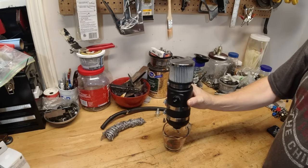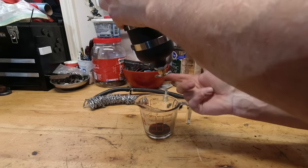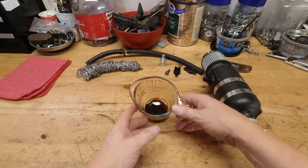So there's certainly a lot of blow-by that's occurring in this engine, but this was a quick, easy way to determine that and get a little bit of a glimpse of what's going on in there. Now, I'm not sure what I'll do with it.